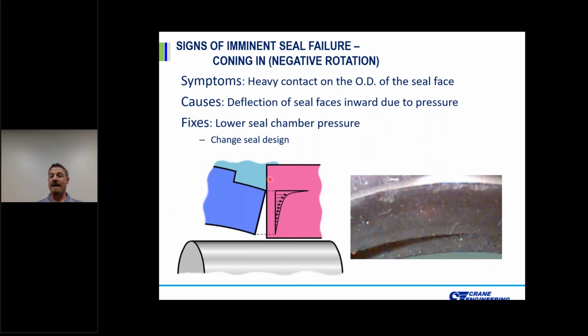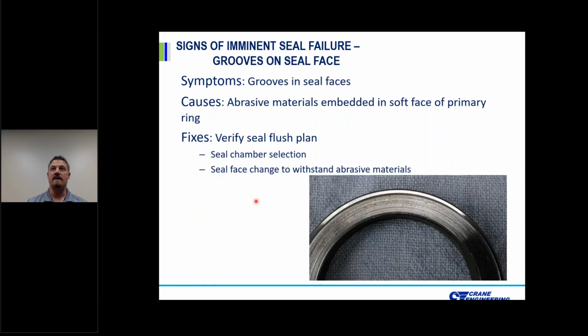You can change designs of your actual seal chamber, and you can lower the seal pot pressure if you're running a dual seal plan. And then also you might just need to change the design of your seal, because there are seals out there that can withstand and seal up to thousands of PSI. So you might have to move into a different seal design.